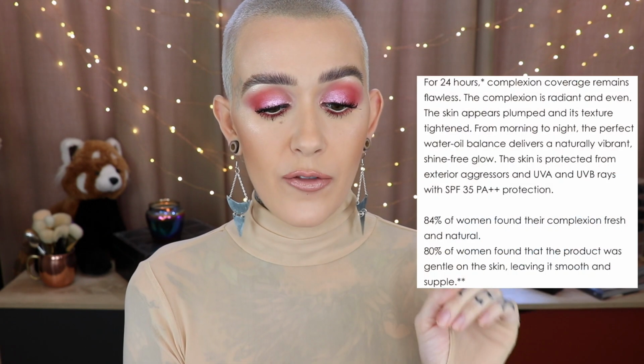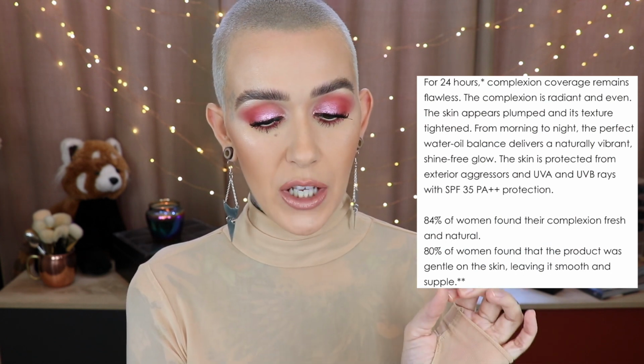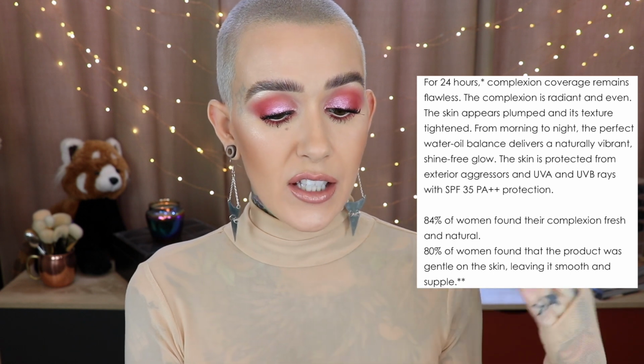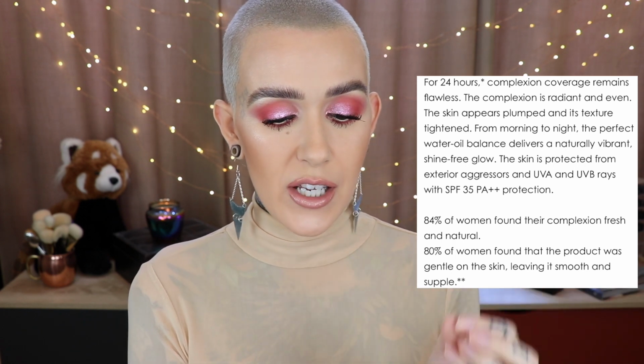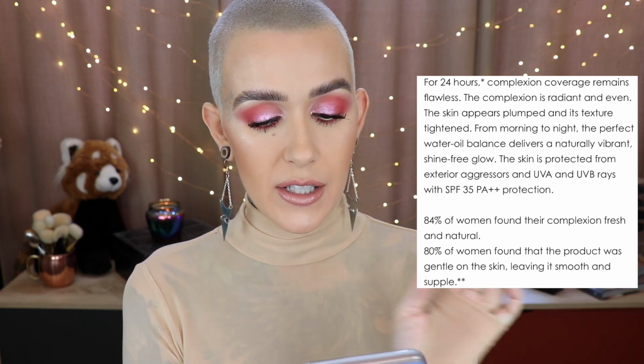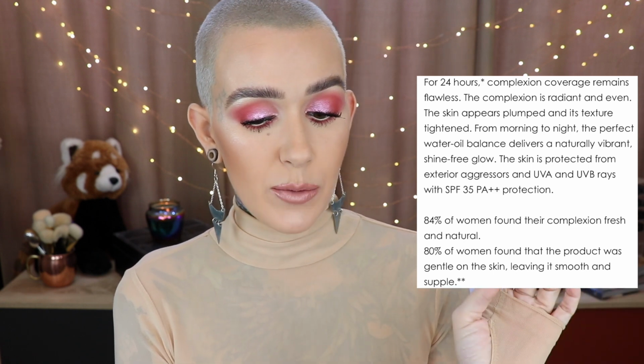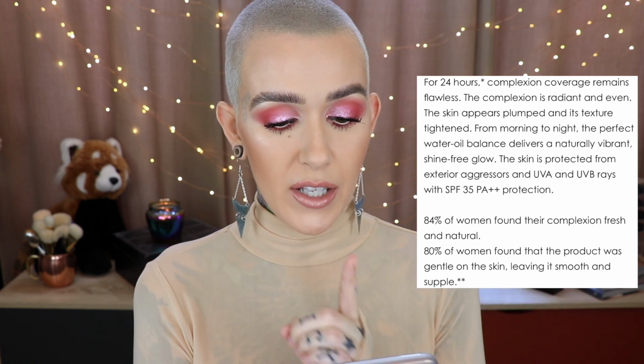Just like the other one as well, there is alcohol in the ingredients of this skin caring foundation. The benefits: for 24 hours, complexion coverage remains flawless. The complexion is radiant and even. The skin appears plump and its texture is tightened from morning to night. The perfect water-oil balance delivers a naturally vibrant, shine-free glow. The skin is protected from exterior aggressors and UVA and UVB rays with SPF 35 PA++ protection.